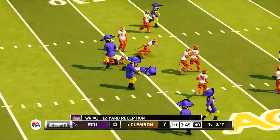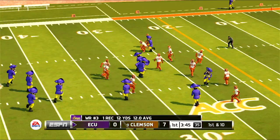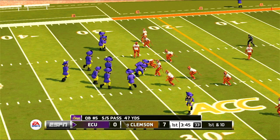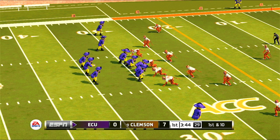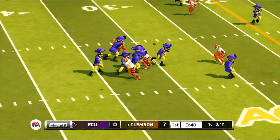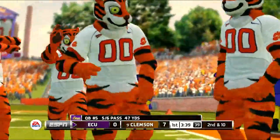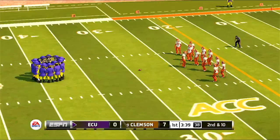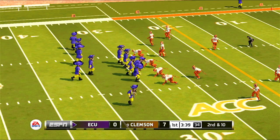He's taken down at the 29. Hey, D-line, let's get in there. Let's get in there. That makes it first and 10. And he throws it away. Second down, 10 yards to go. Ball on the 29-yard line.